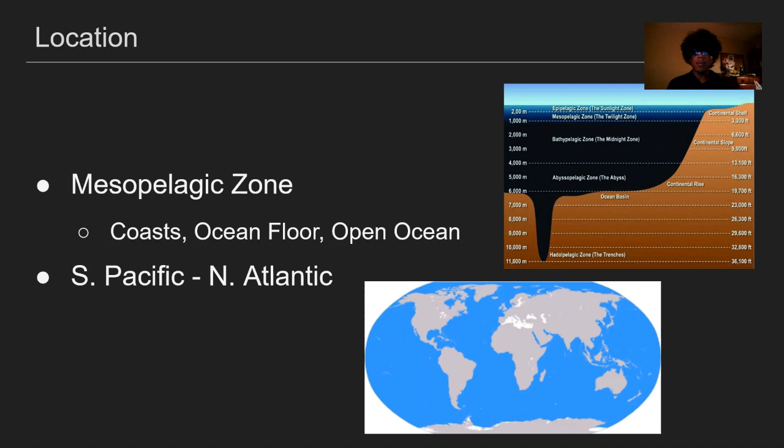It inhabits a range of 700 meters, or 2,300 feet, to 1,000 meters, or 3,300 feet, below the ocean's surface. This would categorize it as living within the Mesopelagic zone, or the twilight zone. It can be found along coasts, the ocean floor, if it meets up with the twilight zone, or the open ocean, as this diagram demonstrates here. It has been sighted along the South Pacific as well as amongst the North Atlantic, suggesting that this species can be found worldwide.